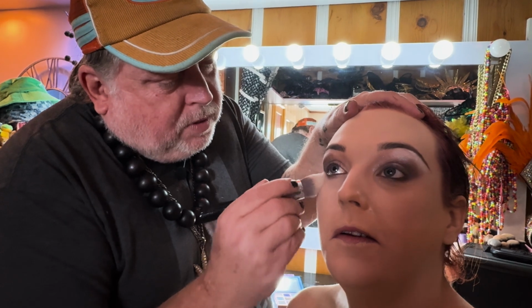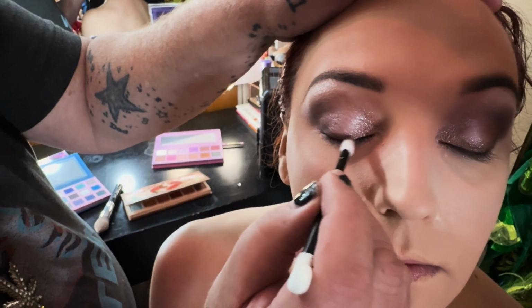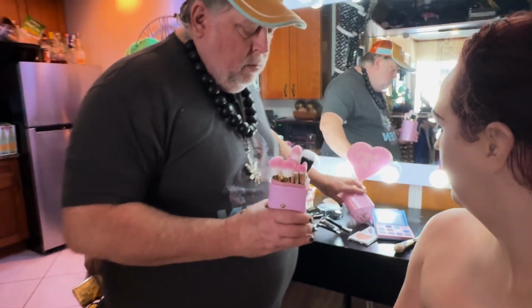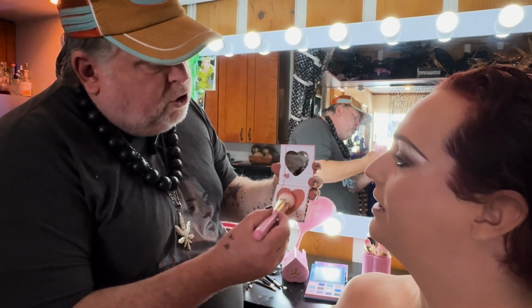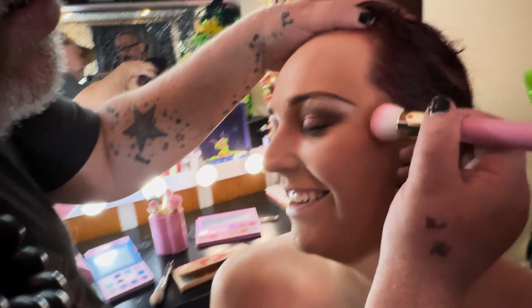Exactly, and that's something we always do. But I am gonna go ahead and take a little bit of the high horse. Mimic the other eye. I'm obsessed with this box that the brushes come in. I know, it's very cute, a little heart. So now I'm gonna go into Trixie's Total Betty Blush with brush number P24, and I'm going to blush the cheeks.